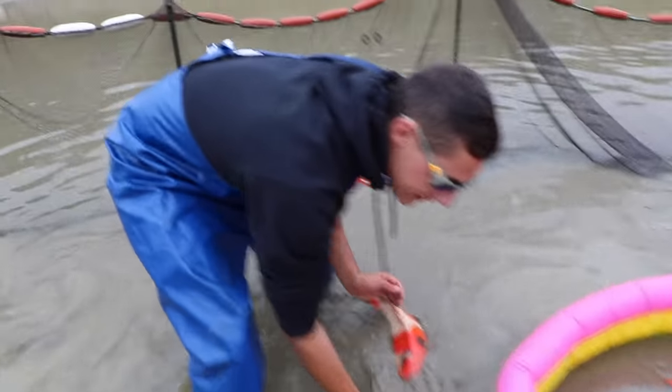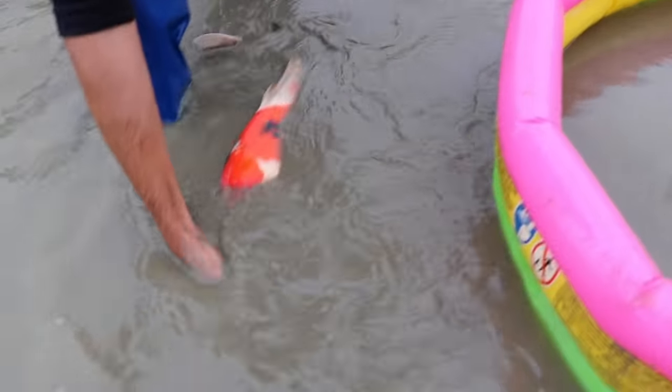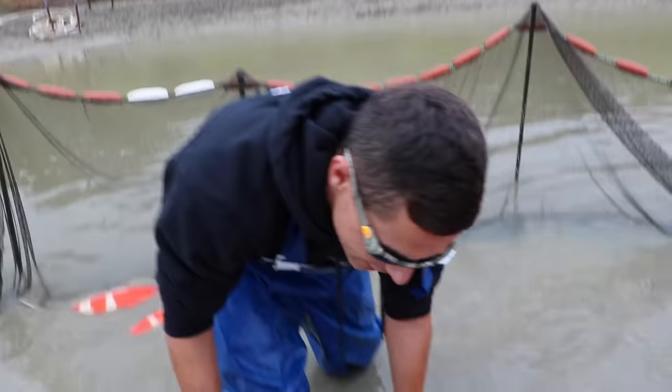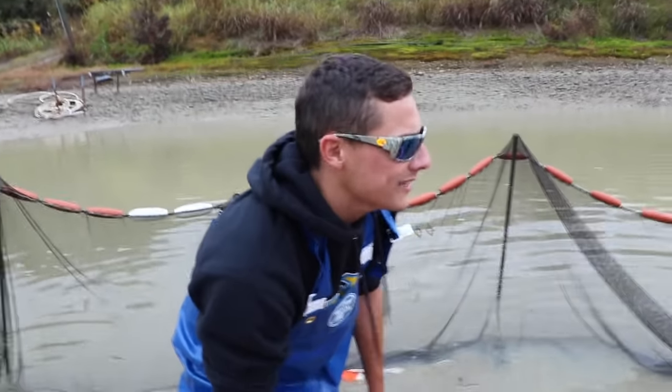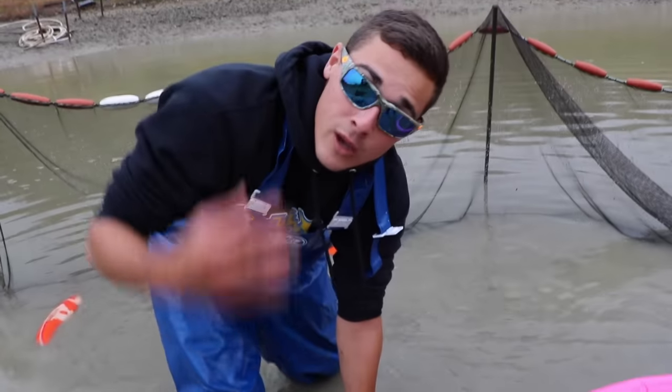I'm gonna show you guys the process on how we actually transport these fish. So first off, we get them, we put them in a pond like this called a mud pond. So we have them over here for like 4 months? You guys have them in these mud ponds? Yeah. 4 months to grow in here? Yeah. Then we go off, we harvest them.